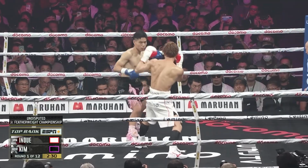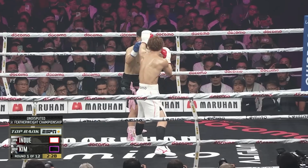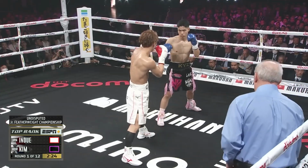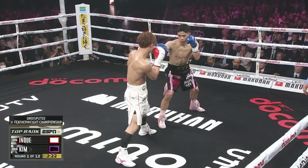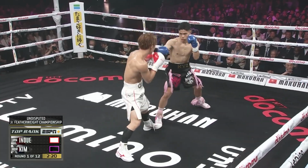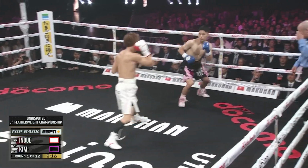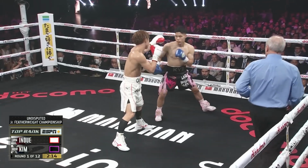But Inoue has a tendency in round 1 of dropping that lead hand. He actually shows when he's going to shoot that left hook. He drops it before he throws it, and then he drops his opposite hand when he's throwing that left hook, so he's available for that looping left hand.